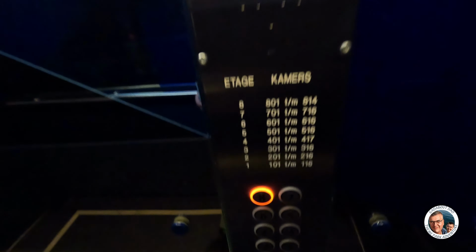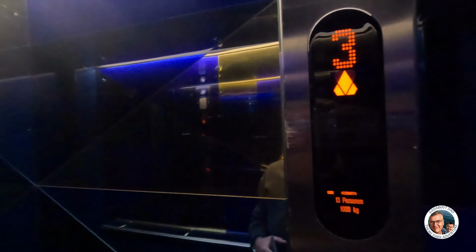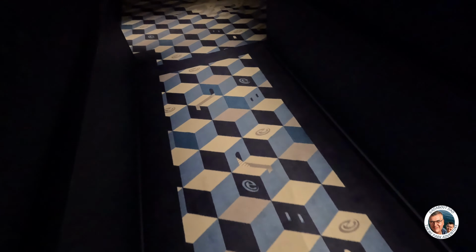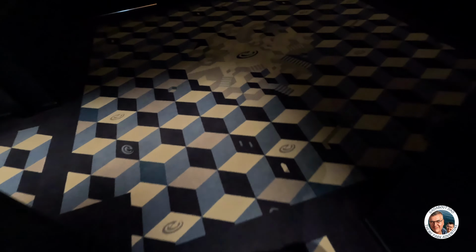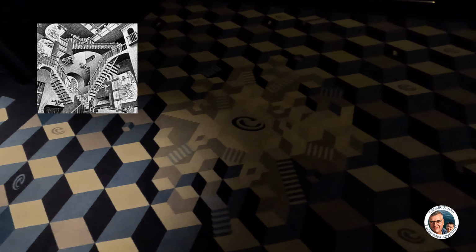Floor 8. Up we go. This is quite a large lift. Needs to be, because lots of people stay here. This is what I call the optical illusion floor. If you stare at this floor for long enough, the squares jump in and out. Very confusing. It's very Escher-esque.